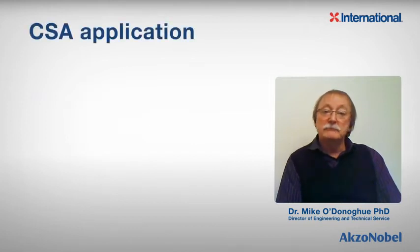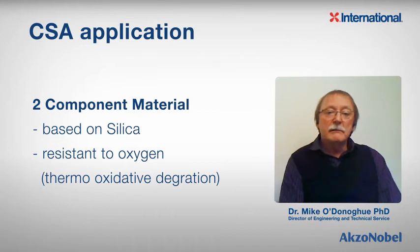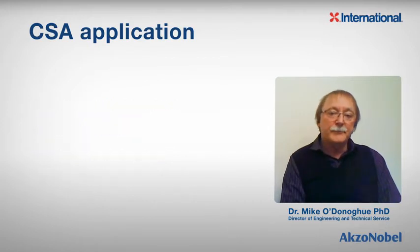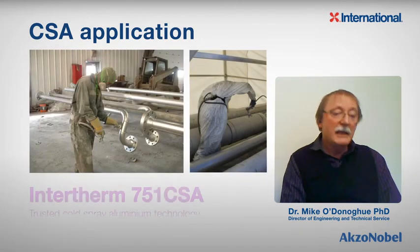We mentioned that there's a cold spray aluminum liquid applied coating. What is that? It's a two-component material. It's based on silicone chemistry, SiO bonds. They're thermally tough, thermally strong and resistant, and they're very resistant to oxygen. We call it thermo-oxidative degradation, to break down in the hot oxygenated atmosphere. And we're specifically talking about a material that has been available now for nearly 16 years. It's called CSA, as you've heard, but Intertherm 751 CSA.